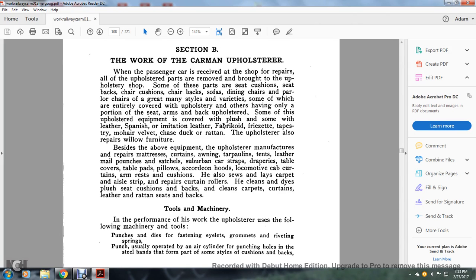Alright, Section B. The work of the car upholsterer. The passengers receive the shop that prepares the upholstery part to remove the upholstery shop. Some of these parts are for the seat cushions, seat backs, chair cushions, chair backs, sofa designs, and cars and parlor chairs, which come in great many styles and variety, some of which are entirely covered with upholstery, others having only a portion of the seat and arms and back upholstered.